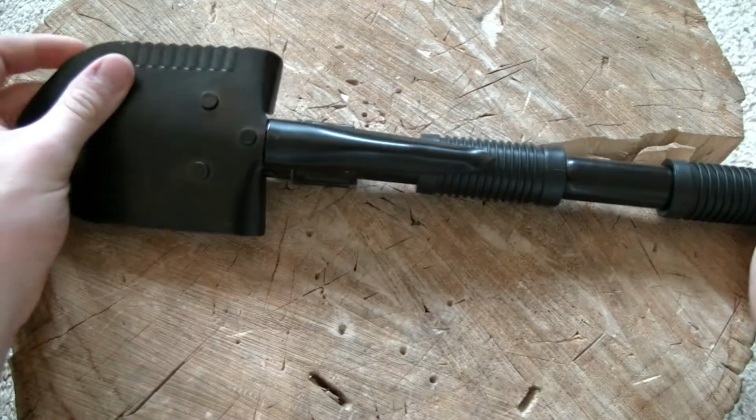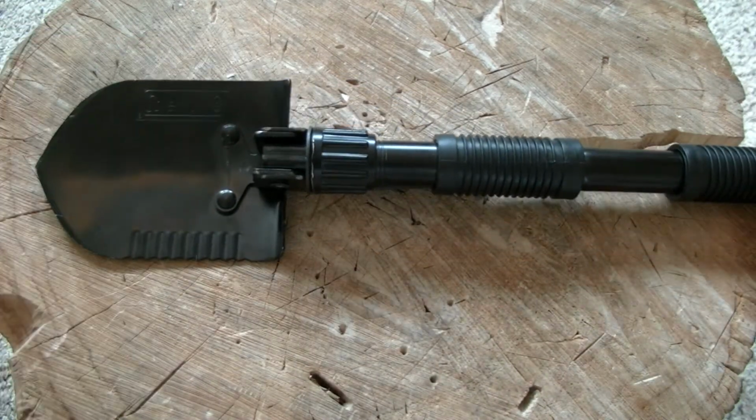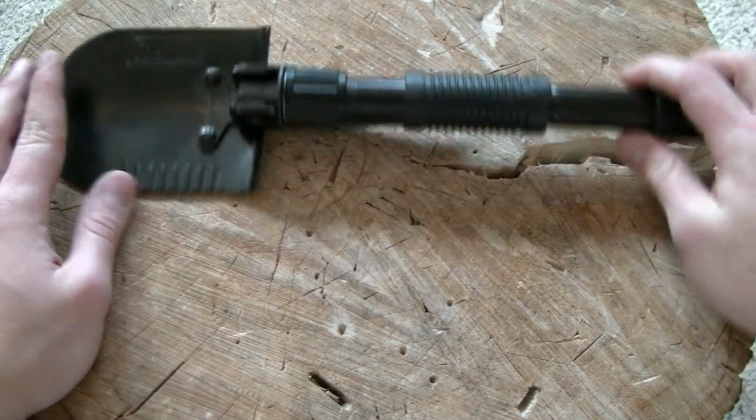Now, I realized that I needed to get a different shovel in my car for survival, and that also, when I'm out in the wintertime in Colorado, I should probably have an avalanche shovel, a mountaineering shovel, something like that, and I will be looking to purchase something like that.